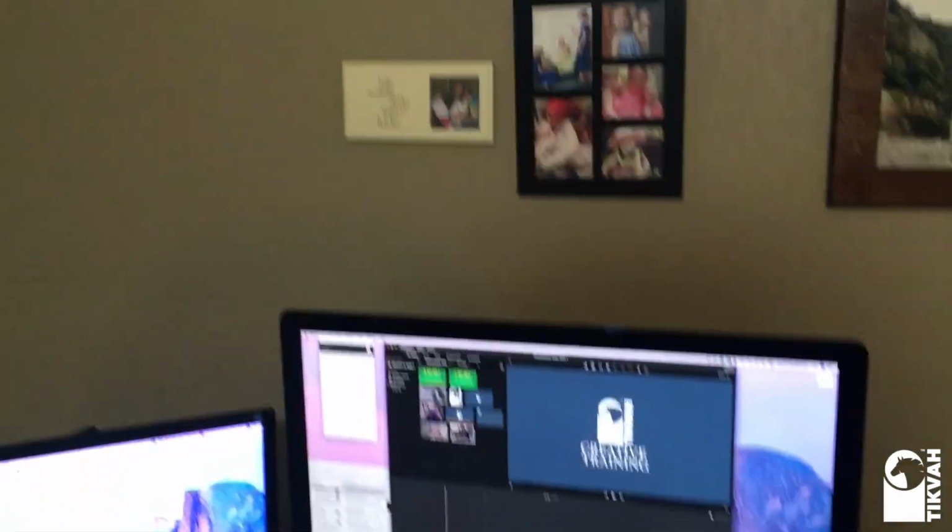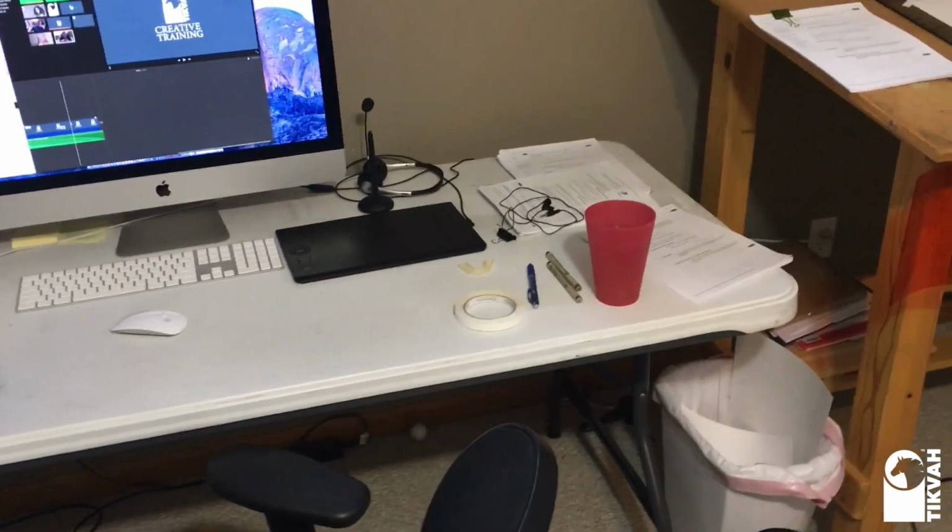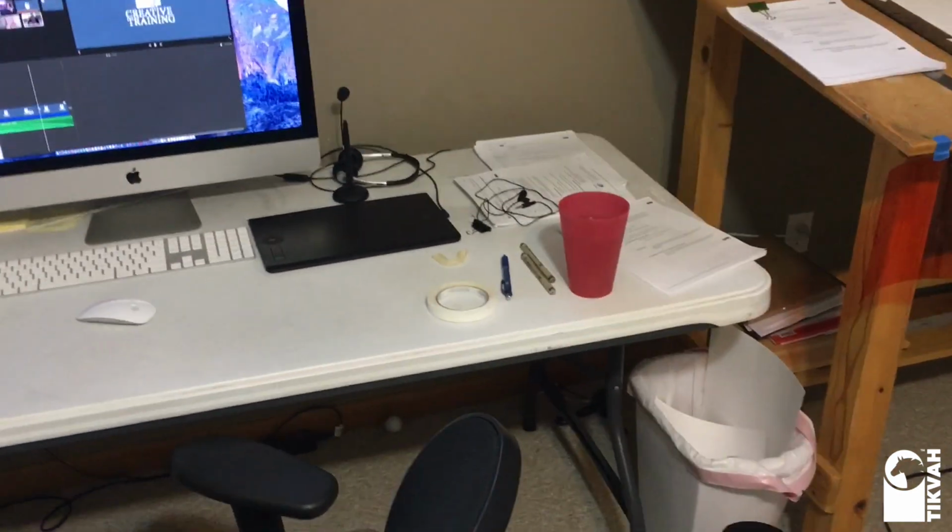and then you can see the wood workshop. There's my darling girls up there. Got my computer, and I hope in the next week or two to get a Wacom Cintiq. So really excited about that.